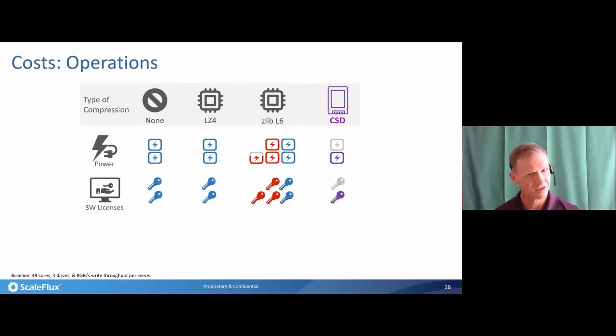Then another thing is the software licensing here. Without any compression, I've got a certain level of software licenses. When I switch to, say, LZ4, I'm adding some burden on the CPUs by doing the compression, but I might be able to get rid of some of them because I'm cutting down the number of drives and potentially the number of servers. So maybe about the same on software licenses, but probably a little bit higher.